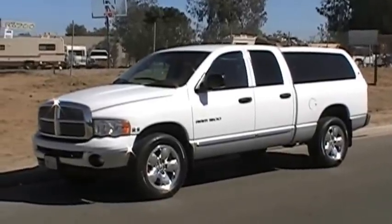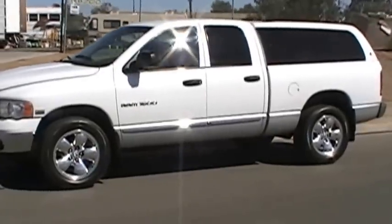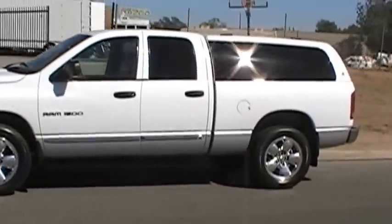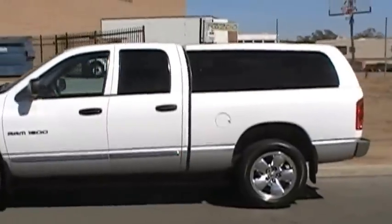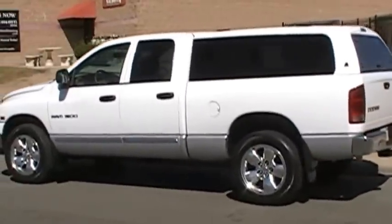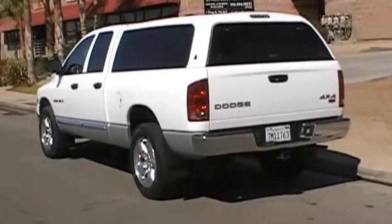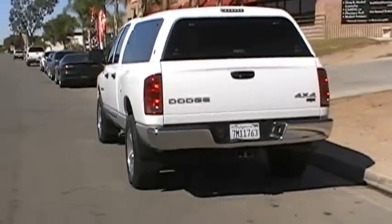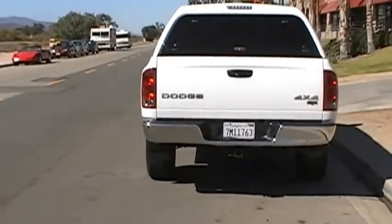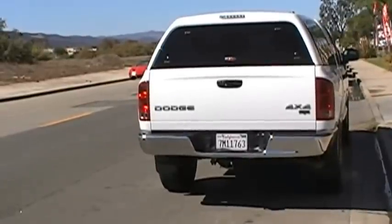Alright, today we get to show you our 2004 Ram 1500 4x4 with Laramie trim package. The Laramie trim package was the best available. Still is the best available, as a matter of fact, as far as I know. And it added approximately $8,000 to the window sticker when it was purchased new.